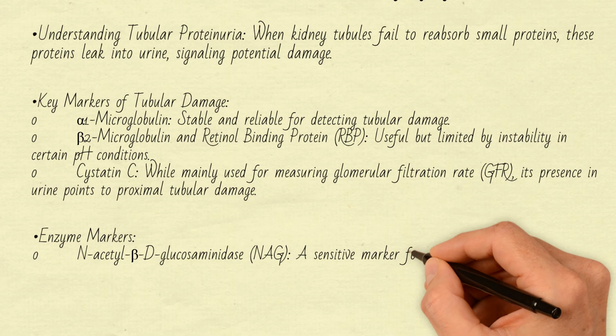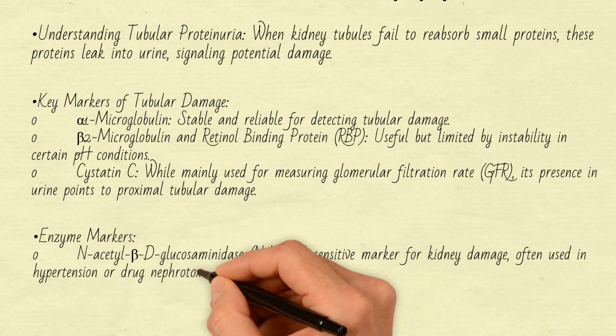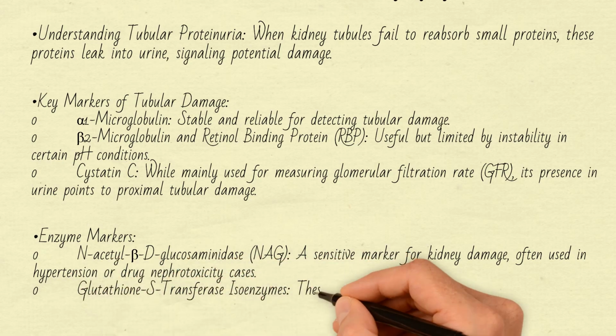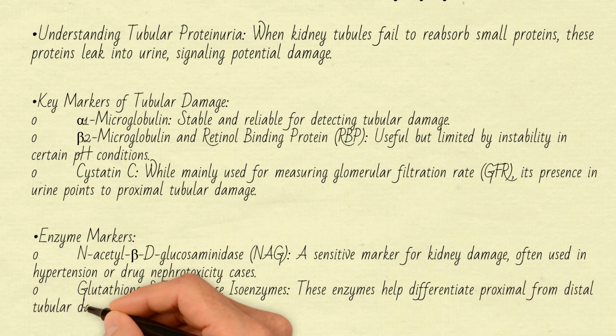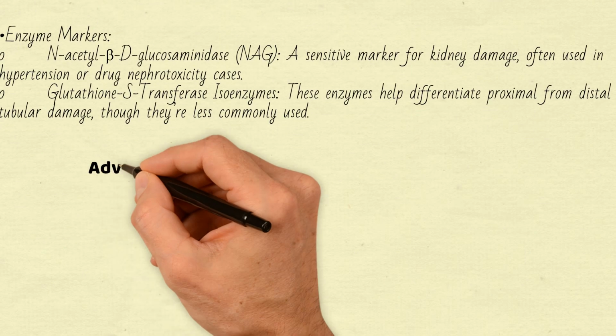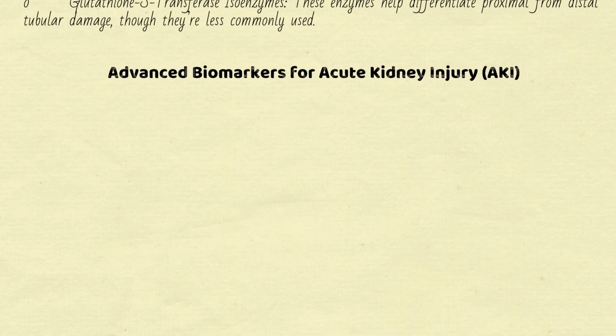N-acetyl-beta-D-glucosaminidase, NAG, a sensitive marker for kidney damage, often used in hypertension or drug nephrotoxicity cases. Glutathione S-transferase isoenzymes, these enzymes help differentiate proximal from distal tubular damage, though they're less commonly used. Advanced biomarkers for acute kidney injury, AKI.